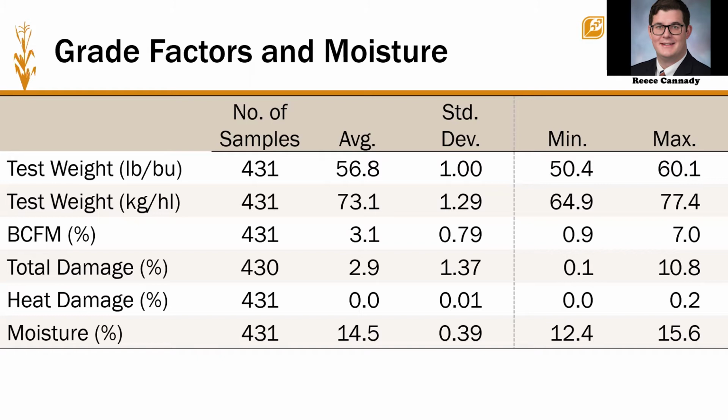But you'll see a lot of that came out of the PNW, where we do have some customers who do buy number 3 grain. Total damage 2.9. Heat damage we rarely see, so average of 0, and moisture right at 14.5, which is where US grain is generally merchandised in the international channels.